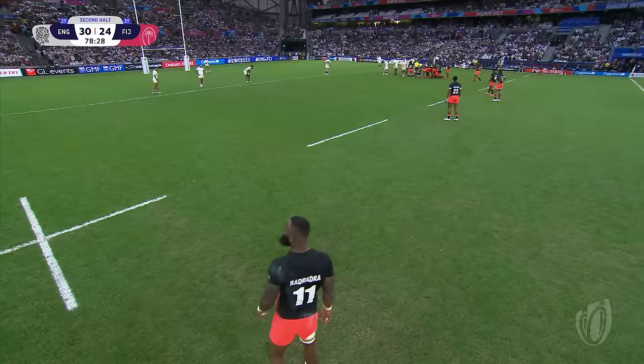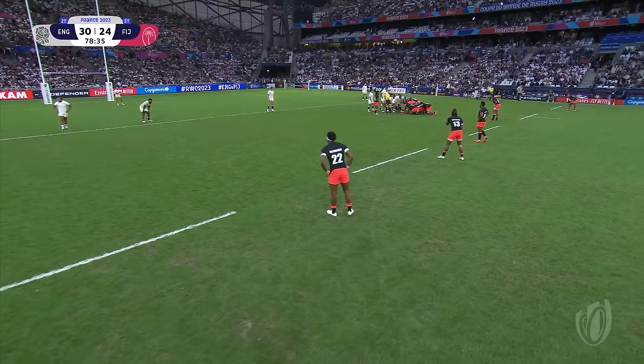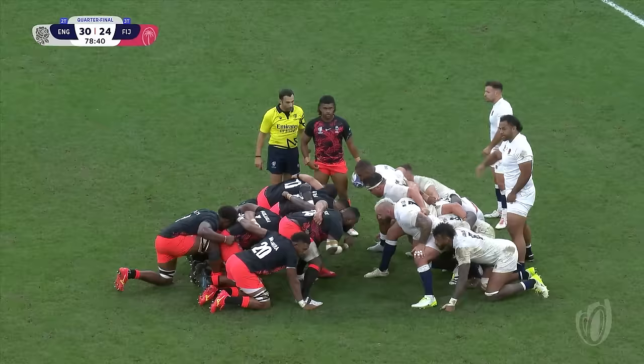Nothing more he can do, Joshua, battered and bruised. England being given the hurry up. It's Fiji's scrum, 25 metres out. Oh, and they are capable, aren't they? How wonderful have the quarterfinals of the Rugby World Cup been.